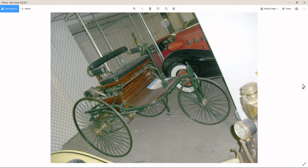This is a Mercedes-Benz Patent Wagon. I think that's the first recognized production vehicle of all time. Whether this is a real one, I don't know, because I think the Patent Wagon is from like 1918 or even maybe the late 1800s. So, is this original or a replica?